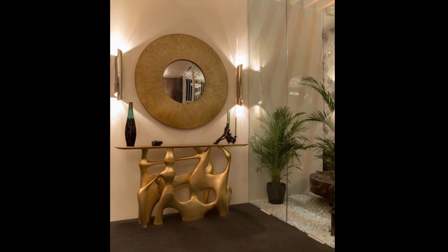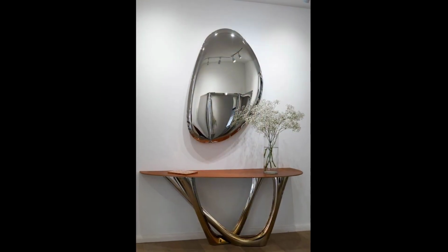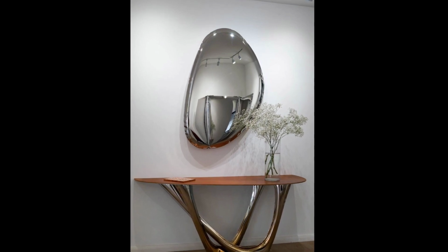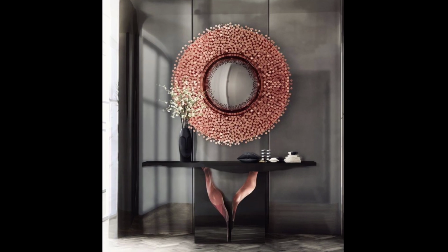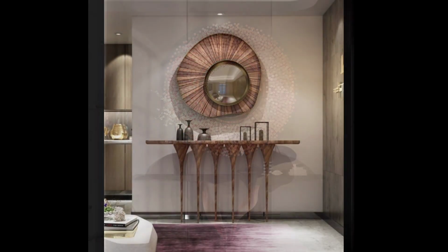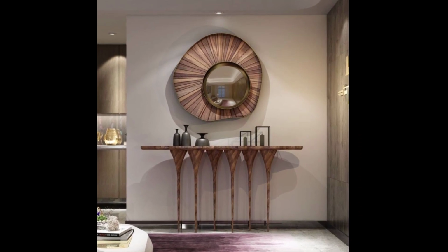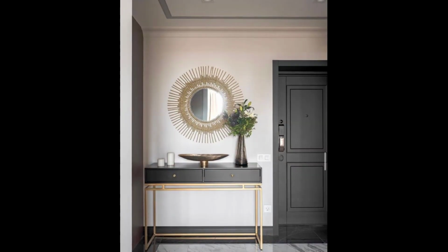Designing a home entryway console with a mirror is an exciting opportunity to create an inviting and stylish entrance to your home. By focusing on the key features like size, style, material, storage, and lighting, you can achieve a balanced and functional design that suits your space and personal taste.